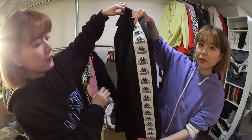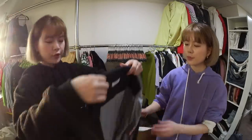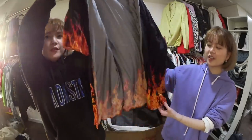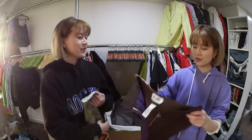Love this stripe on the side. It's a collab between Charms and Kappa. Oh yeah. Bershka, the fire. This is actually from the men's section. Yeah, I'm gonna keep this. Good thing I'm keeping it. Okay, I'm gonna keep it.